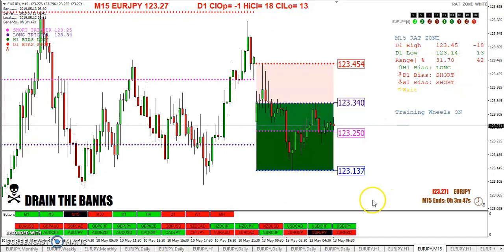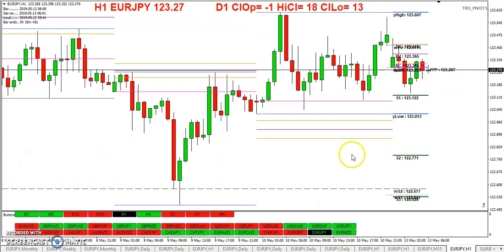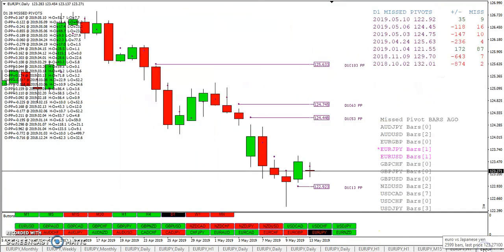Rat zone, only 31 pips range. No rat zone at the moment. Once again, we took out the pivot. Here's a missed pivot here from the previous day. And so we will see which way we go. So far, 3 missed pivots this month, 1 from last month, 1 from January this year.